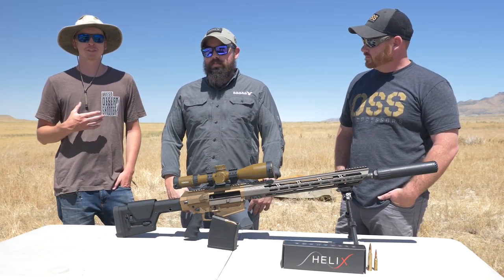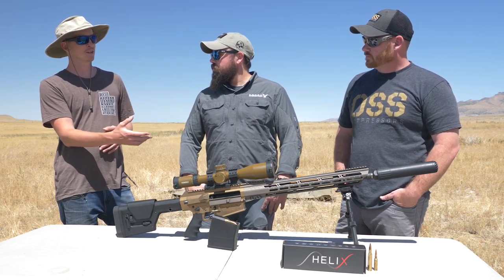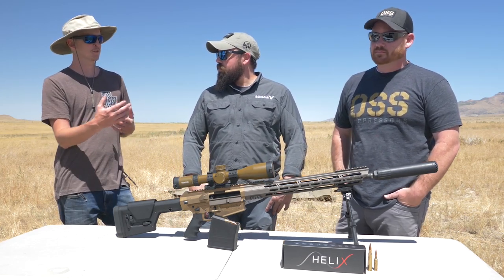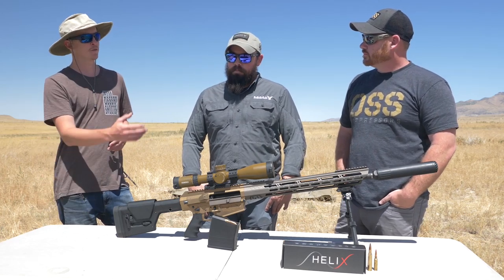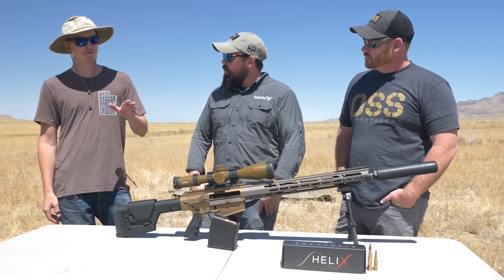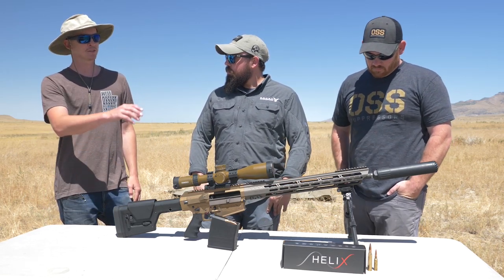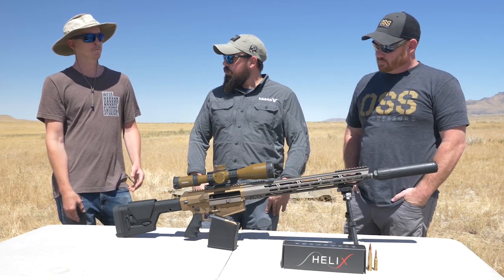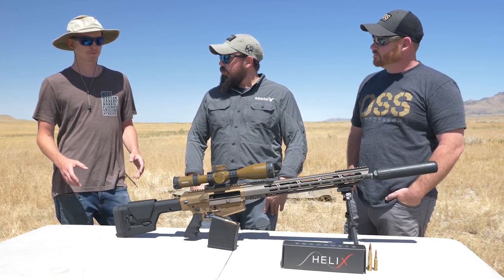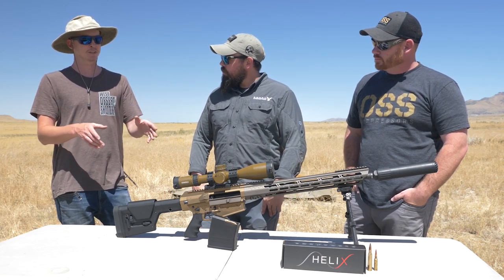What's going on, guys? This is Logan with West Desert Shooter. We are out here in the deserts of Utah today with a fellow Utah company, OSS Suppressors, as well as SWORD International. We have Darrin and Randy. So why don't you guys run us through this rifle? This one's chambered in 338 Lapua Magnum, and it's also sporting the new 338 can from OSS Suppressors. Let's run over the features of the rifle real quick, and then we'll also talk about why this can is such a great pair with this rifle.